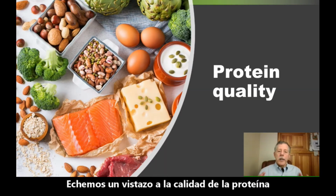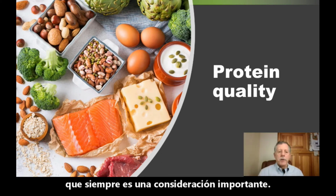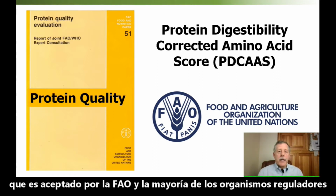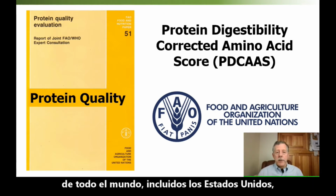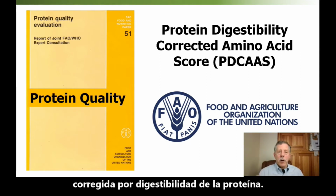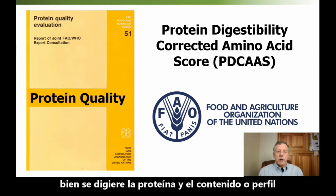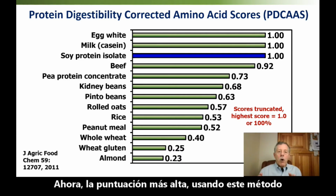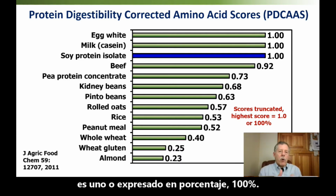Okay, let's take a look at protein quality. That's always an important consideration. The method for determining the quality of a protein that's accepted by the FAO and most regulatory bodies around the world, including the United States, is the protein digestibility corrected amino acid score. This method simply takes into consideration how well the protein is digested and the amino acid content or profile of the protein. Now, the highest score using this method is 1 or 100%.